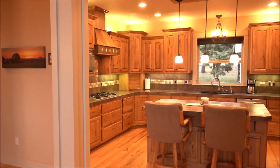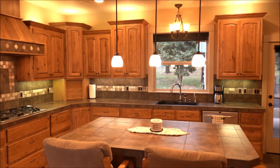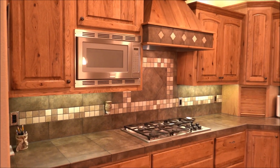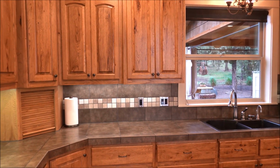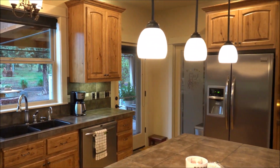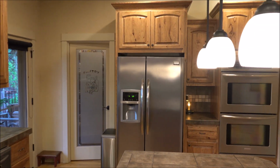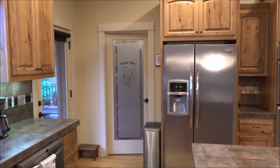And into this big, beautiful kitchen with island and breakfast bar, propane cooktop with a really cool range hood. In the corner there, you have an appliance garage, two bay sink, under cabinet lighting, the pendant lights getting good light to the bar. A double oven setup. All the stainless appliances are in beautiful condition.